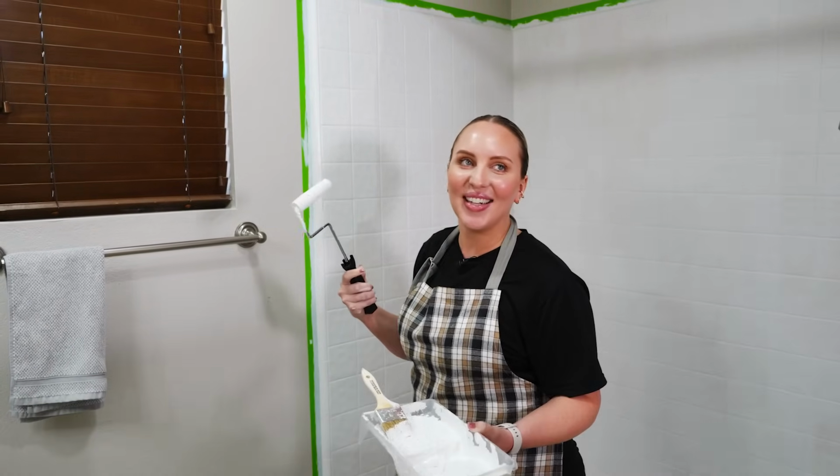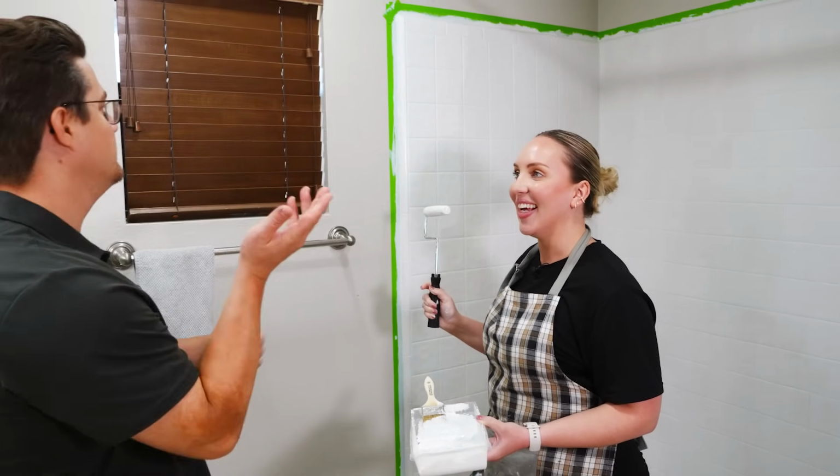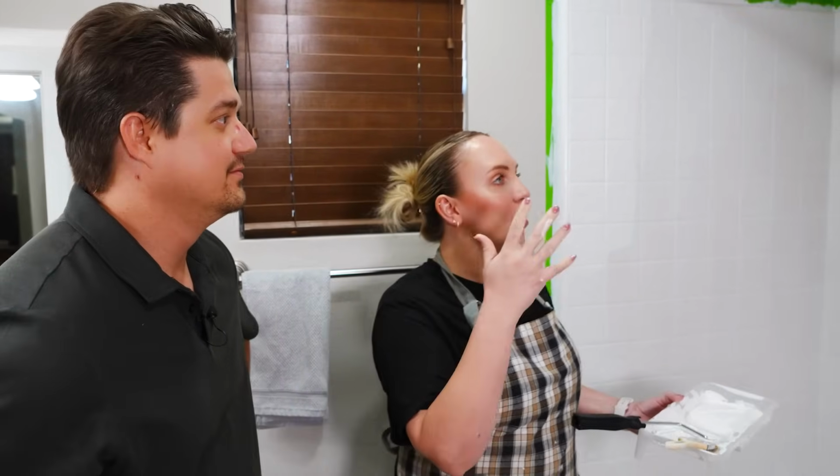Mark has been out, he just got home. Holy cow, what do you think of it? Doesn't it look so good? So you're done, right? That's all you have to do, just white tile? I know, right? I actually was meaning to tell you guys that you don't have to be crazy like me and paint every single tile and spend 20 hours.